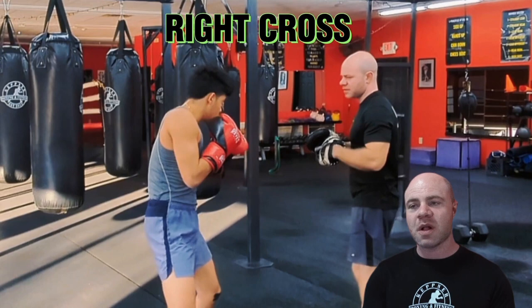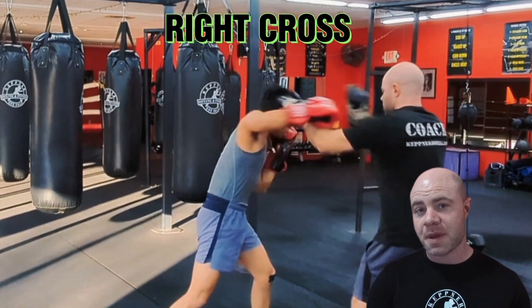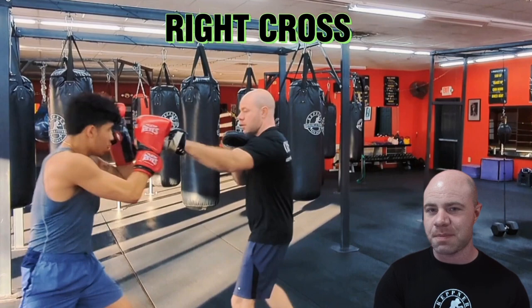We're mixing in the right cross. So we're crossing over with the right hand over the jab. It's important to have many ways to beat a jab. You want to have many, many answers, because if you only have one answer to beat a jab or one answer to beat a punch, you're going to run out of answers at some point, because then they will come up with an answer for that answer.